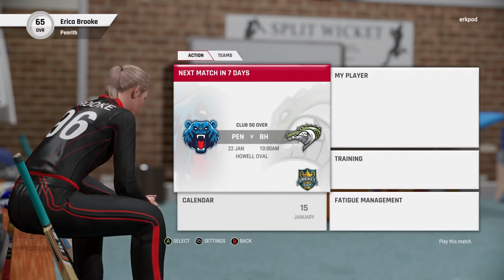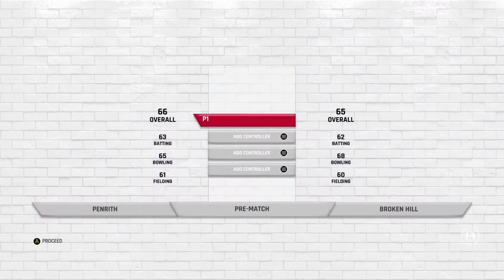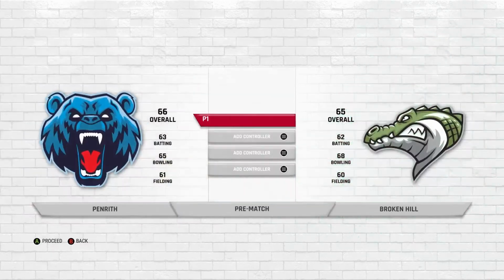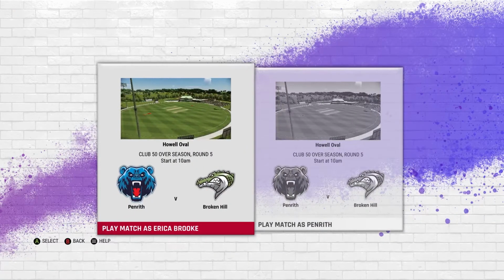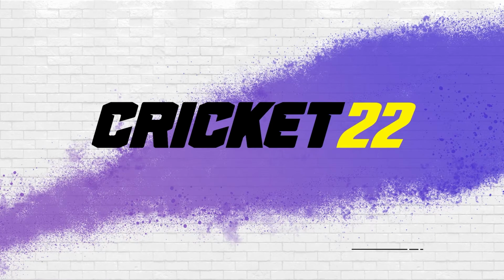Now we have a 50 over match against Broken Hill at Hull Oval. I'm sure that said it was a 50 over match. Penrith against Broken Hill, so we will play that and get this match underway, and hopefully I'll be able to at least make a swing at the ball this time. Frustrating. It's not as if I'm running a potato.